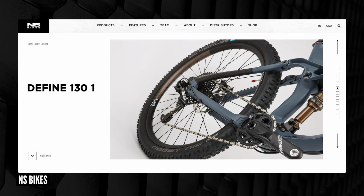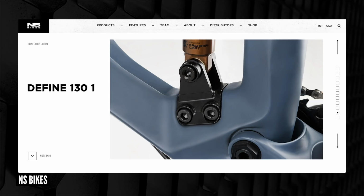And I really like that adjustability. So yes, you have the adjustable headset cups. You have a flip chip to change the bottom bracket height by 5mm, and you can also change the entire shock and that mount.